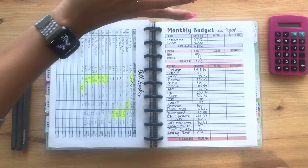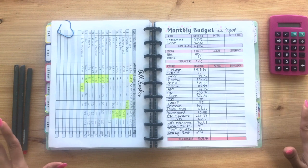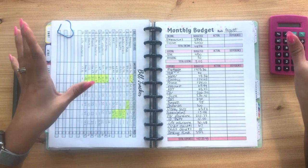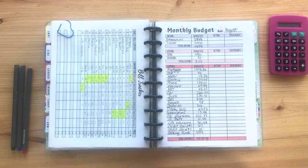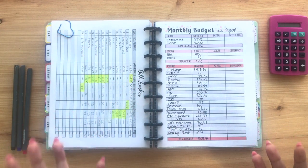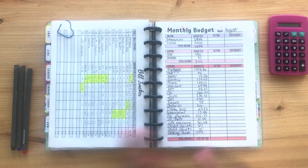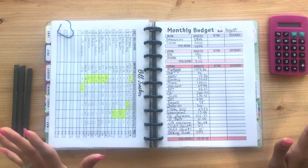I normally filmed this in my bedroom on my vanity, and I had some lights by my mirror. So I'm sorry if the lighting isn't the same. I will work on getting lights in here so it makes it a little bit better for video quality. But hopefully you guys can see everything, and yeah. Let's just get into the video.